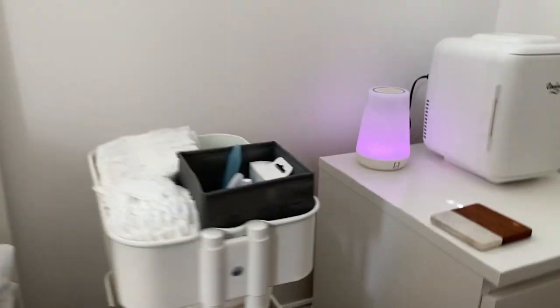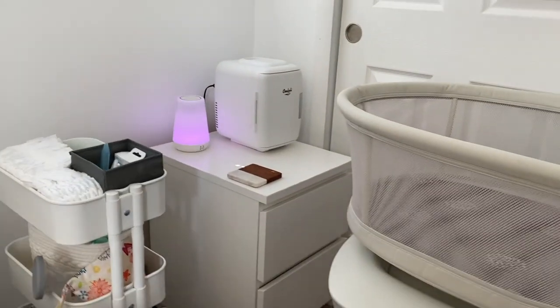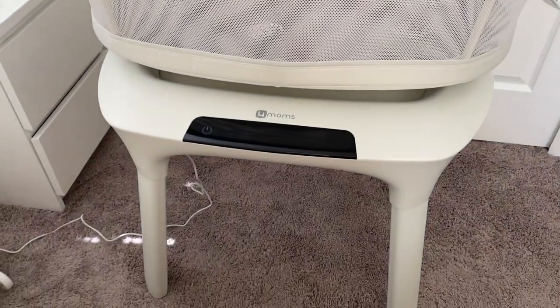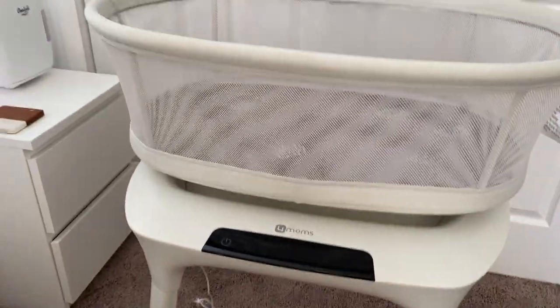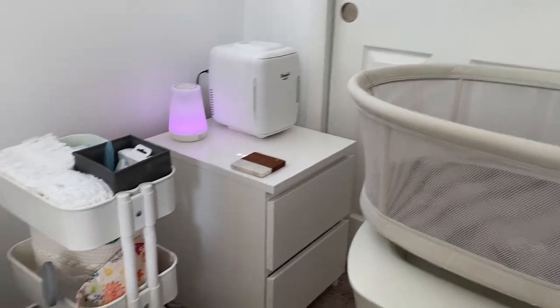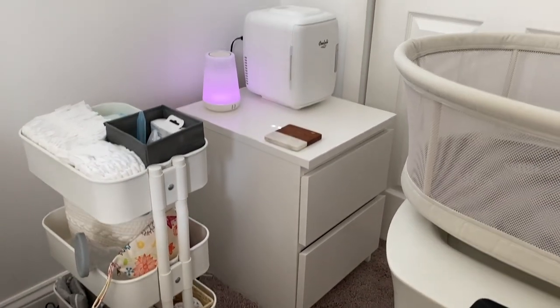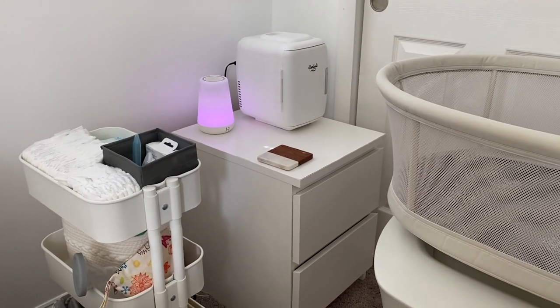Alright guys, so I think it's been 2 weeks since I last gave you guys an update. Last time you guys saw, we were building this bassinet. Here it is. And here is my full little corner section. I just wanted to show you guys a little bit of the finished product.